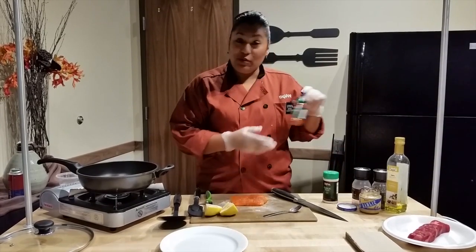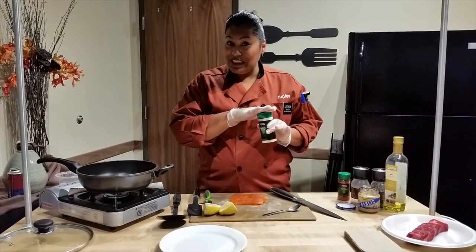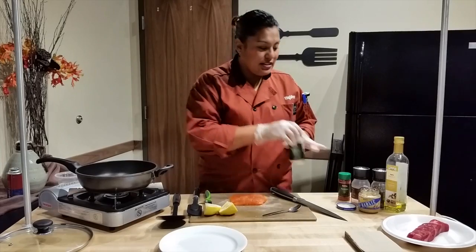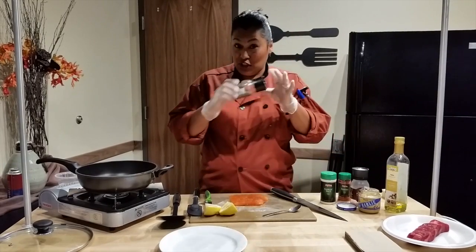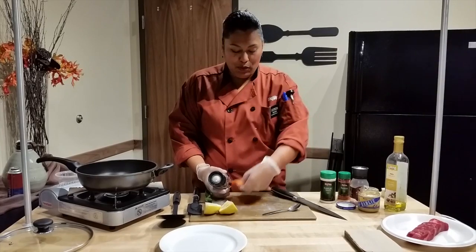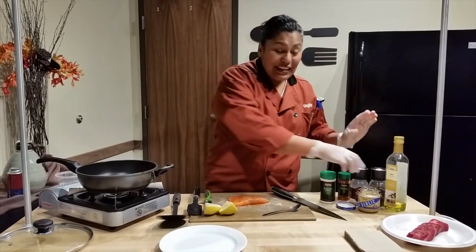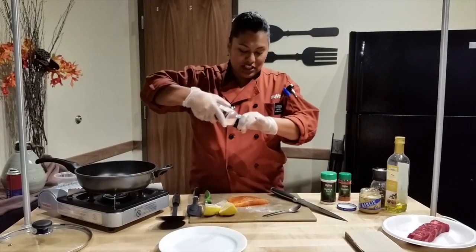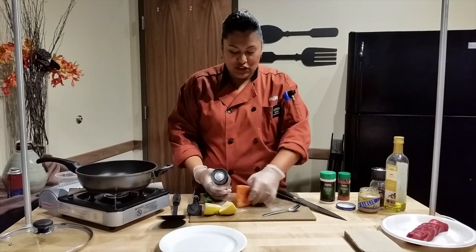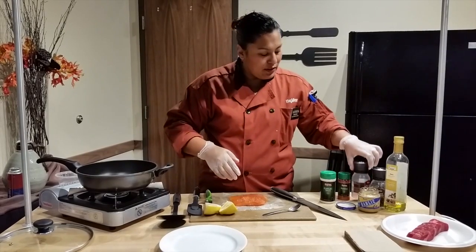We're going to sprinkle a little bit of paprika, some garlic salt, because this is one of my personal favorite seasonings, and you can season both sides, some fresh crushed pepper. I've already pre-seasoned it with paprika and garlic salt. And if you want to add a little bit of sea salt, just a touch. I like to use the pink Himalayan salt. You don't have to use as much to get that salt flavor.